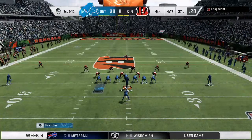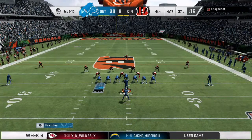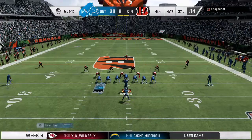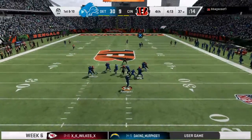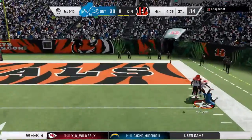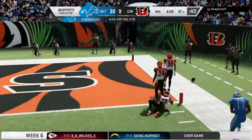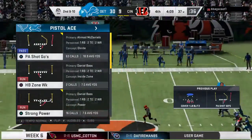Line of scrimmage, the 37 on 1st and 10. To throw is Rodriguez. Off the play fake, he's going to float this one deep right side. And that is incomplete. Took a shot there on 1st down, but he couldn't reel it in.